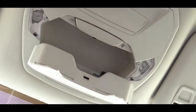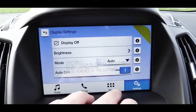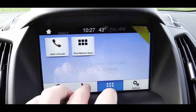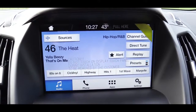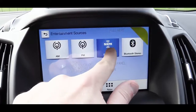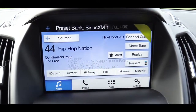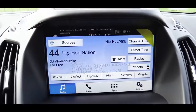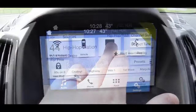But now let's make our way to the tech, because once again we got some new features for 2019. To start, the Sync 3 system, the 8-inch color touchscreen display, will now come standard on the SE and SEL trim levels. That is excellent, because previously you had the standard Sync system, which is a much smaller 4.2-inch display, and that is still going to come standard on the S trim level, but the more updated Sync 3 is now standard on the SE trim level and up.